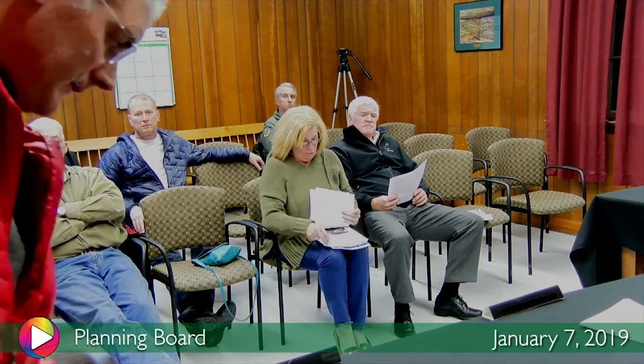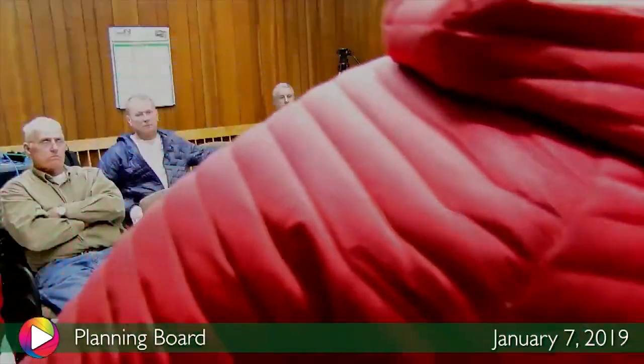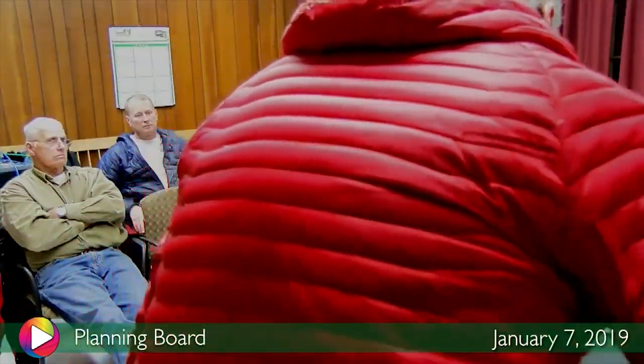A question: how many square feet of signage do they have now, and how much are you proposing? I don't know the size of the wall sign, but the two proposed canopy signs, I believe, are 13 square feet each, so that one would be 26. So we'd be under the 64, and that would be three signs.